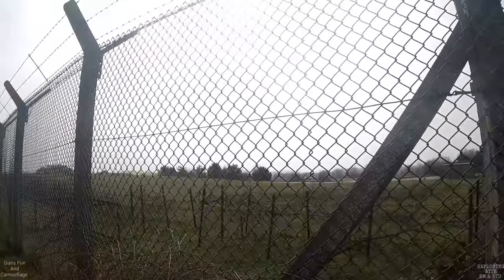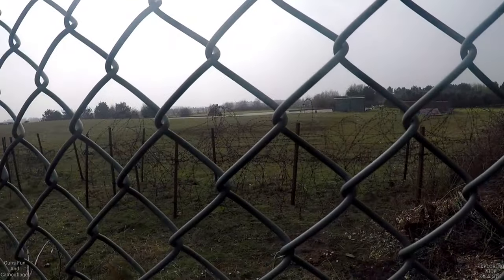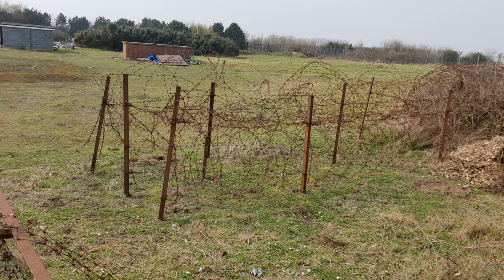Original barbed wire. Don't obviously see that, do you? No, you don't. So, there you go. I'm going to try and get you in as close as I can. And just through there, you can see all the original barbed wire posts and the barbed wire. That'll still give you a nice nip even today.